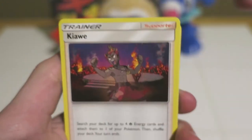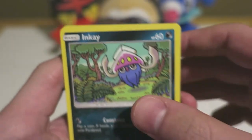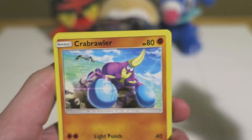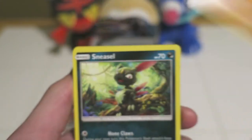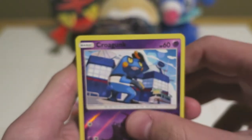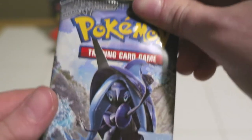It's a Metapod, Porygon 2, Kyoe, Dewpider, Inkay. Why is there so many Inkay cards? Just like too many. Ralts, Crabrawler, Sneasel, Reverse Krogunk, and a Turtonator. Okay. Which one's this? Tapu Fini? Yeah.